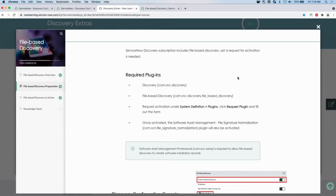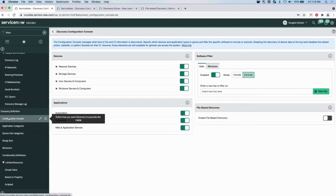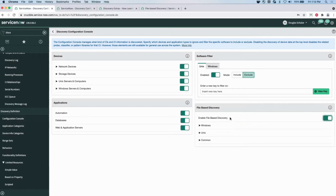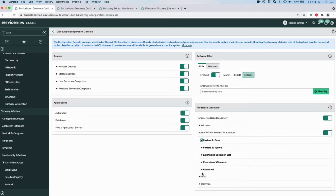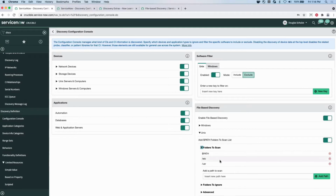Now, once you have these plugins enabled, you're going to go to your instance and you're going to see, under the discovery definition configuration console, this new section called file-based discovery. This is an interesting part because I want to walk you around all the moving pieces in the background. By enabling this, you're going to see some new features and options, primarily the folders you want to scan and the ones you want to ignore, in the exclusion list. We're going to be focusing on Linux today, and you're going to determine what exactly you're going to look at. Here you see we have some out-of-box ones, like USR, Etsy, those sorts of things.